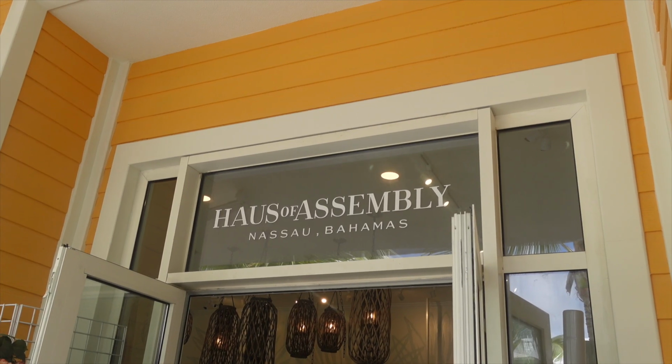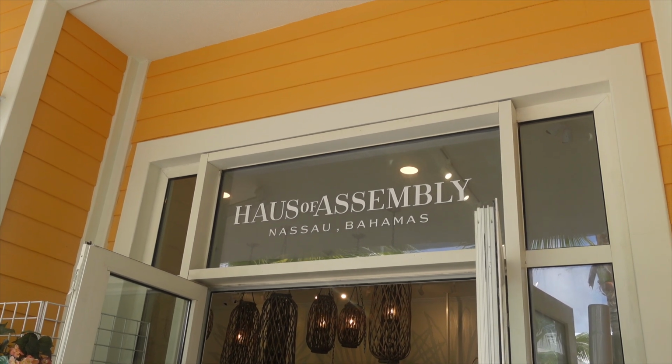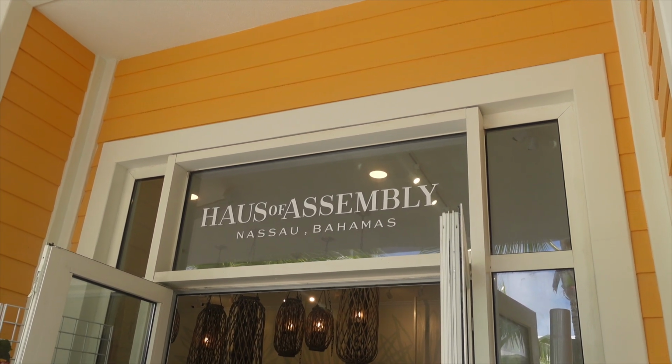If you're here, I would definitely check this shop out. They got some really pretty necklaces. Sarah just picked one up and they are very helpful. It's a very nice shop, very nice necklaces. Check it out.